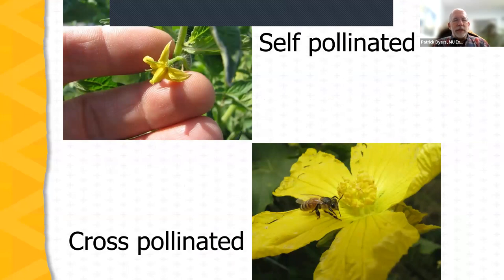And again, just to take a look at these things, if we look at the lower right picture, this is a squash. And this actually is the female flower. And if you were to look closely at that honeybee, you would notice that honeybee has pollen clinging to its legs and its body. And when it visits this female flower to seek the nectar at the base of the flower, that pollen gets dusted off onto the female parts of the flower. And this is how pollination occurs.